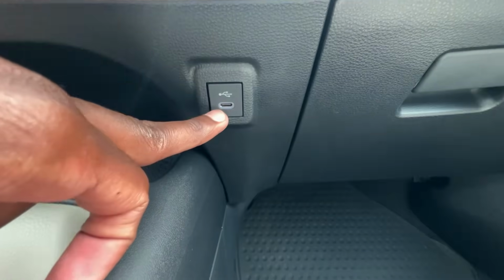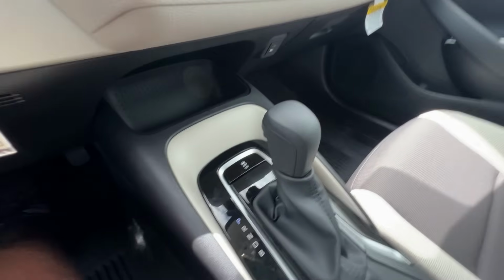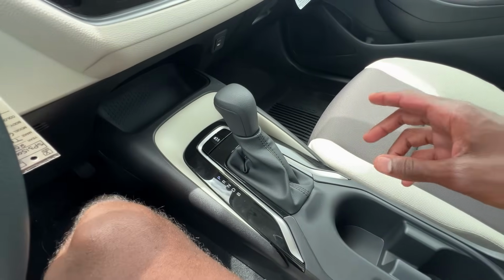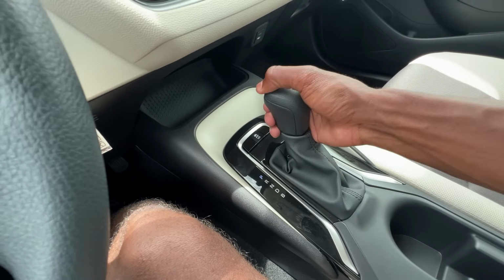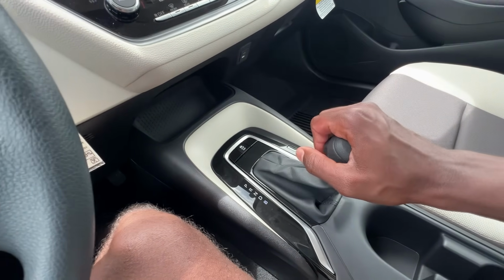And down here you get a USB-C charge port. Pretty good storage there. And then your traction control button, you can toggle that here. Now for the shifter, just grab the lever, pull down: reverse, neutral, drive, and then you have the braking mode there.